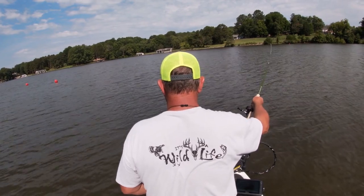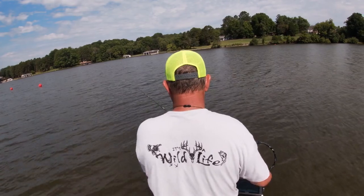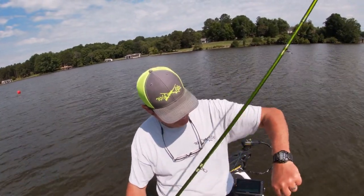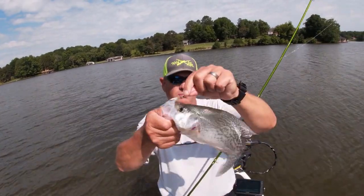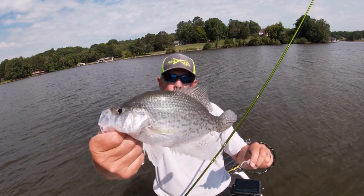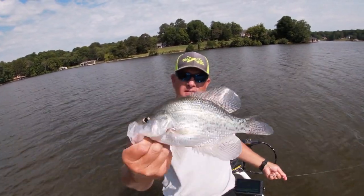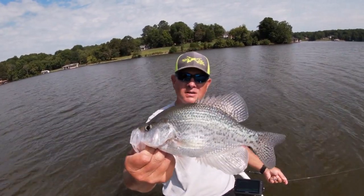That's a good one, y'all. That slab. Boom. Boom, I said boom. That is a good crappie right there. And that's what we're after. You know, that's an 11.5-inch fish right there. Boom.